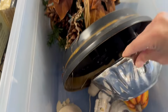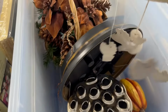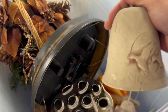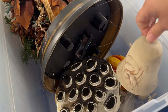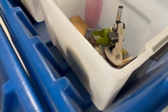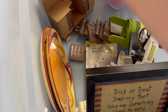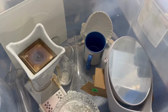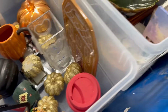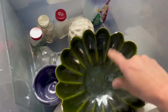Look at that, that's weird. It's new, but it's like ceramic. It's like a wind chime. I don't know. Trick or treat, smell my feet, give me something good to eat. That's pretty. Signed, but it's chipped. It's chipped really bad.